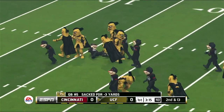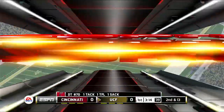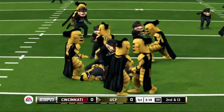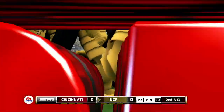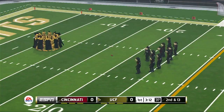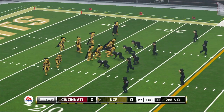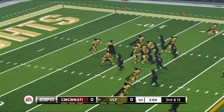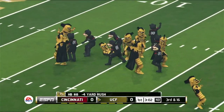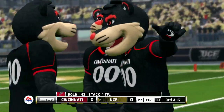And he's level at the 17. That is a loss of 30 yards. That brings up second and 13. Defense looking for another sack here on this second and 13 situation. Brought down right around the 14-yard line. That's a loss of 3 yards on the play.